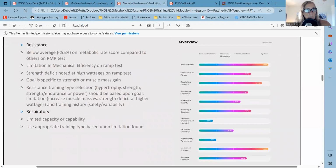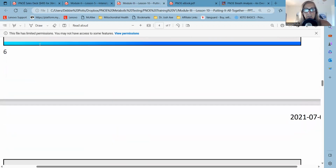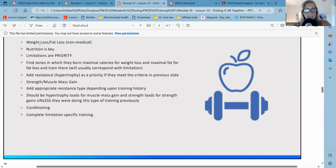So you get this great report, metabolic efficiency. We can create that strength training or respiratory goals, maybe need some breathing exercises. And so that's what I love, looking at. What do we find you need to work on? Fat loss, strength training, interval training, how to train correctly.